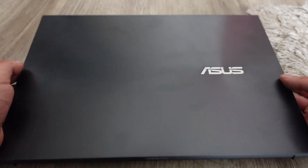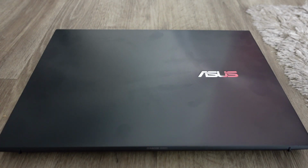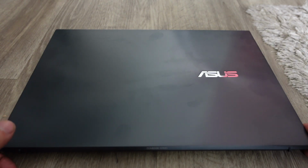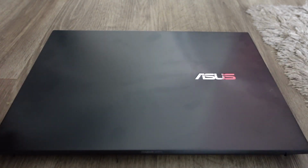So it doesn't look like an ROG laptop, because it isn't. That's really the difference between the Zenbook line and the ROG line, I would say: the design aesthetic. Although the ROG line has potentially more powerful GPUs and CPUs, some Zenbooks, like this one, still have fairly powerful GPUs and CPUs, but the main difference is the design aesthetic, right? You can see how plain this aesthetic looks because it's not trying to stand out.